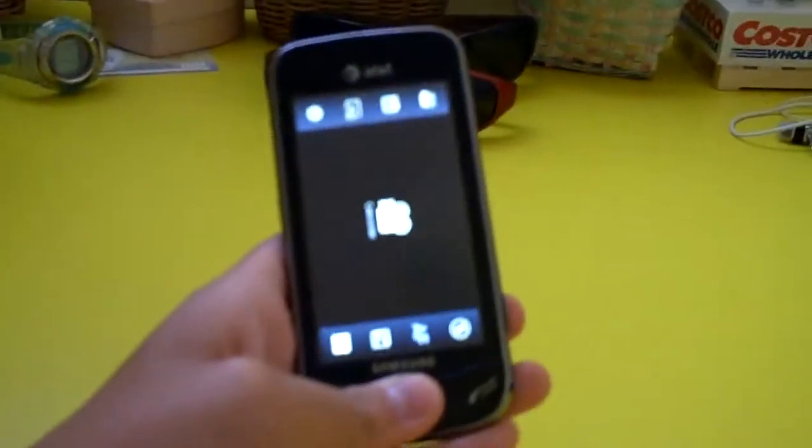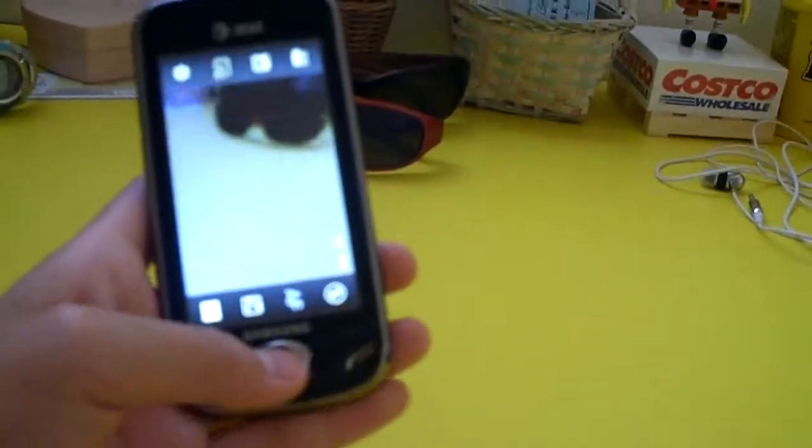Resolution 320x240, size is 1M, I don't know what that is. Forwarding is possible, date created June 27, 2010, 6:34 p.m. Location is phone and video. Well, I guess the location is taken in your phone. So anyways, that's for the video. And go back to the main menu.